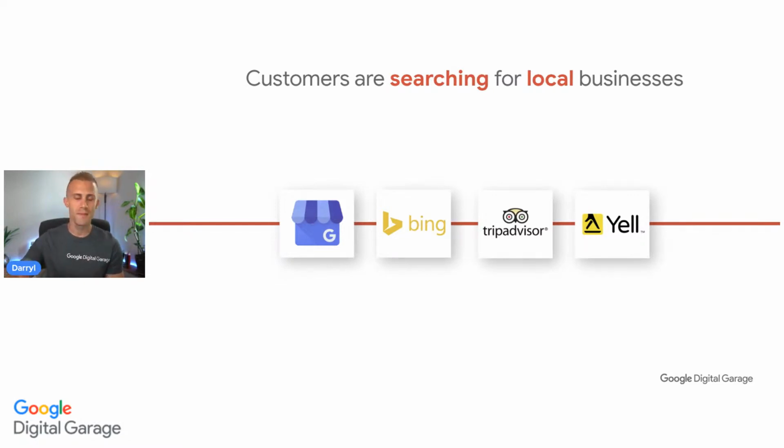Google Business Profile is going to be a place on Google that I'm searching on a daily basis, and maybe your customers are doing something similar. However, maybe you're in the sector of hospitality, or you have an Airbnb or a bed and breakfast. You may want to start thinking about highlighting your premises on TripAdvisor, which will hopefully start to get some traction from customers that are already looking.